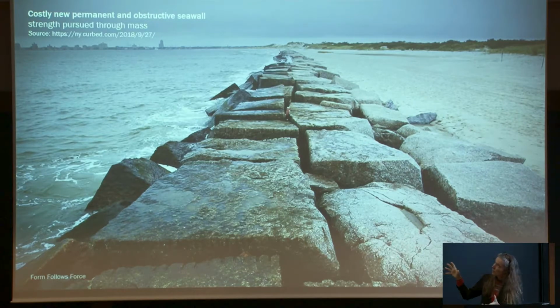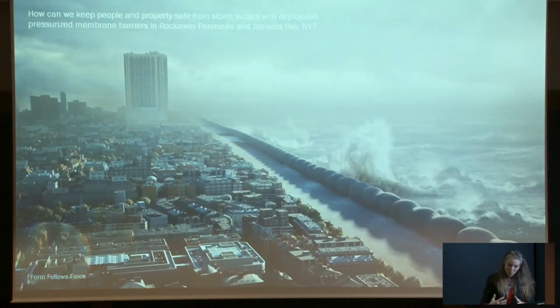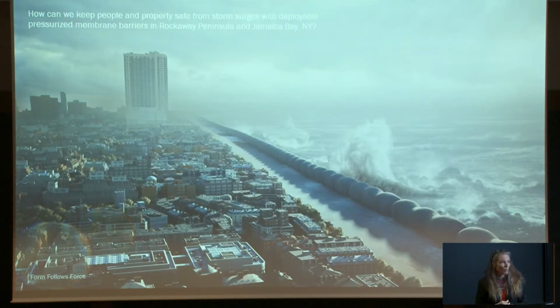But if we build this, that also means that animals cannot migrate to the land anymore. It means also that we do not really have free access to the beach anymore. And if we have real estate property there, especially for building walls, this is totally reducing the value of our intervention. So what I propose, and I've shown this before, are these inflatable storm barriers, right?